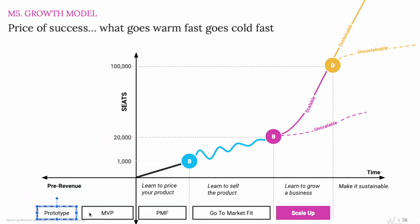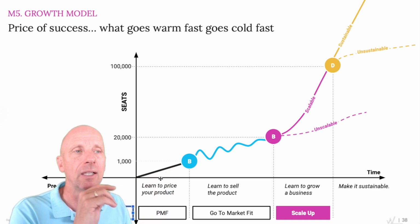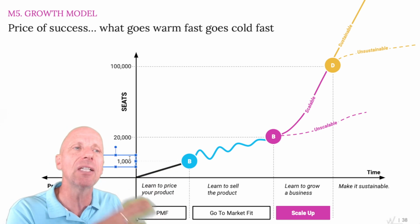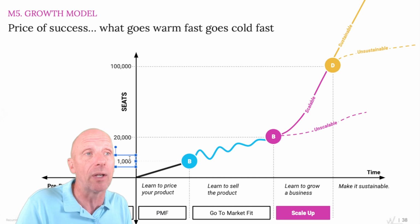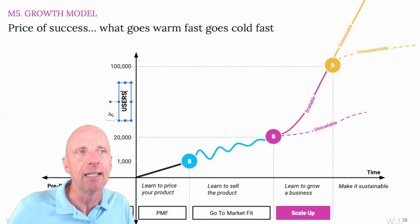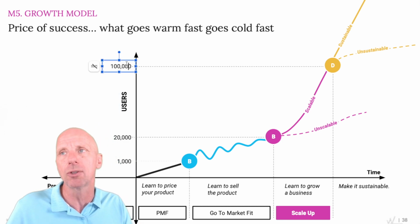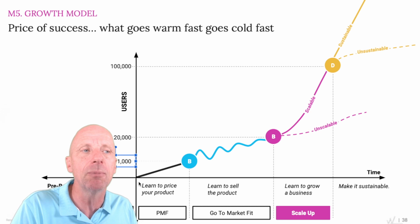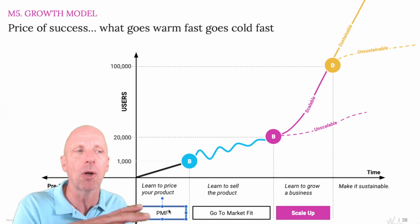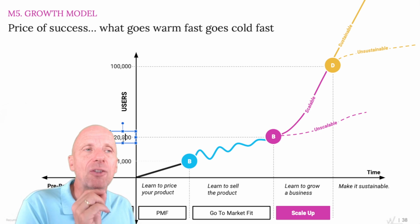If I go from prototype to minimal viable product, and from minimal viable product to product market fit, and from product market fit to go-to-market fit and so on, we can now map the amount of seats, the amount of users that we are looking at. If I map that here, 1,000 users, 20,000 users, 100,000 users, then we see that about 1,000 users, it starts to become a product market fit. And about 20,000 users, you start to achieve some go-to-market fit.